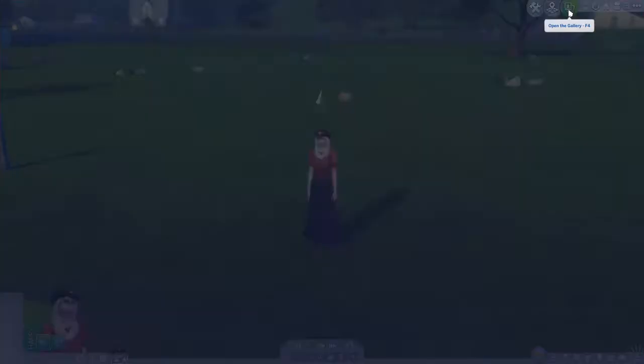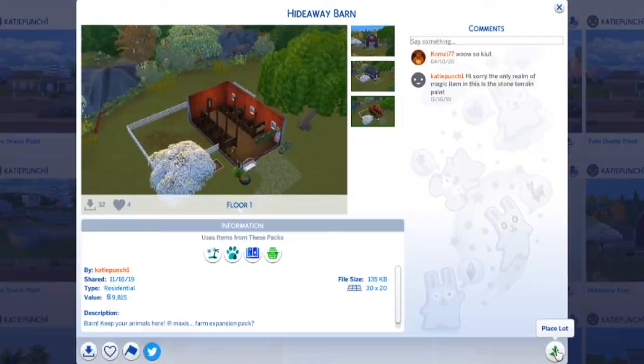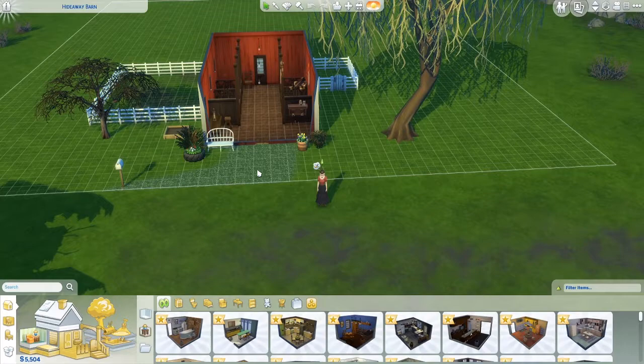Going to go ahead and open the gallery and see what we can find for a small farm. We're going to go ahead and place this one by Katie Punch. It was made before the pack, so I think we can hopefully work with that. We're going to place that furnished. All right, so let's see what we have in here, if anything. Can I actually live in here?